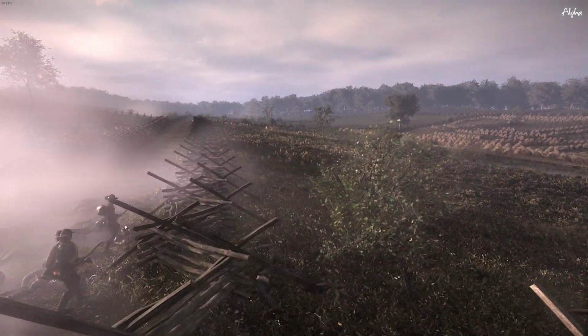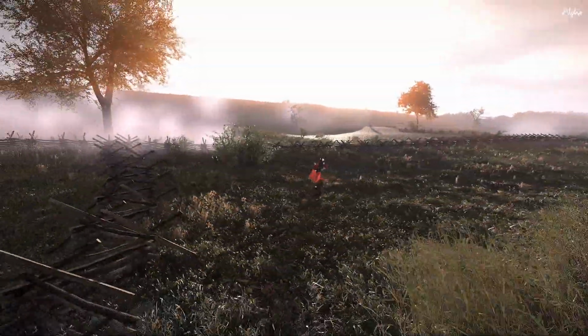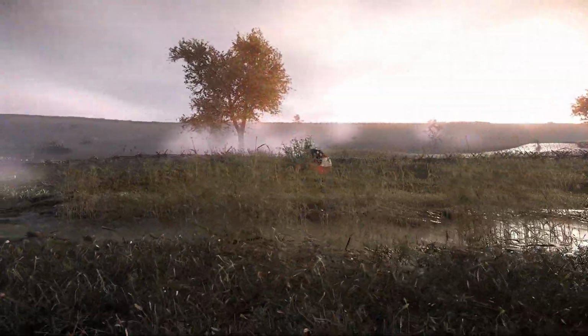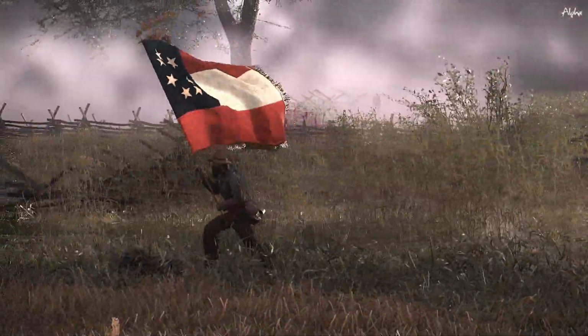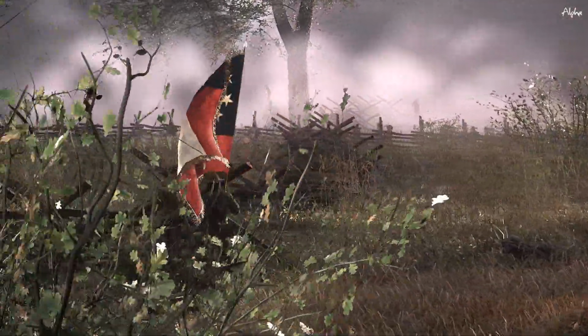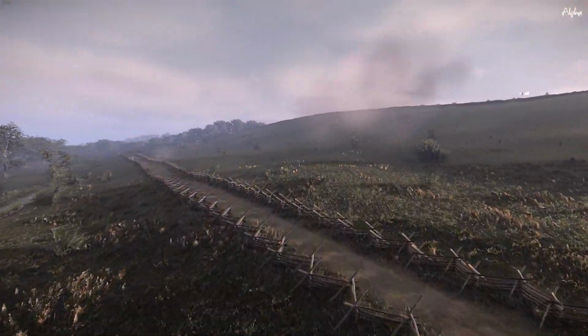The flag bearer is hiding in a bush. He's like, you can't see me, I'm in a bush. But here he goes. He's going to be making a run for it. He is a massive target for Union troops. We will see if he gets in the clear. I think he's going to be able to fall back and have some safety between him and the enemy.